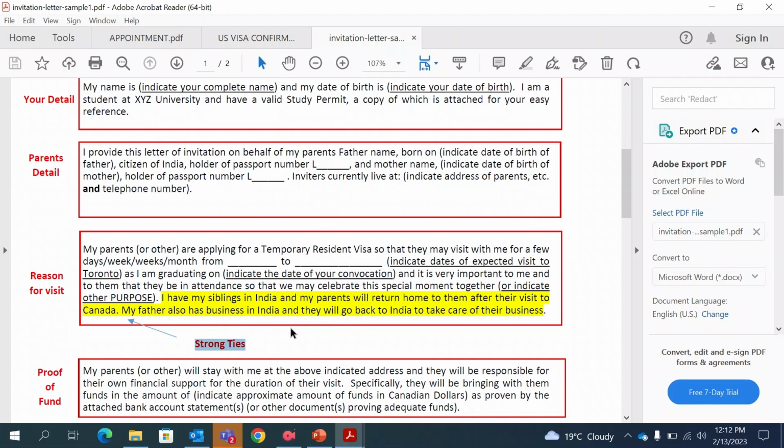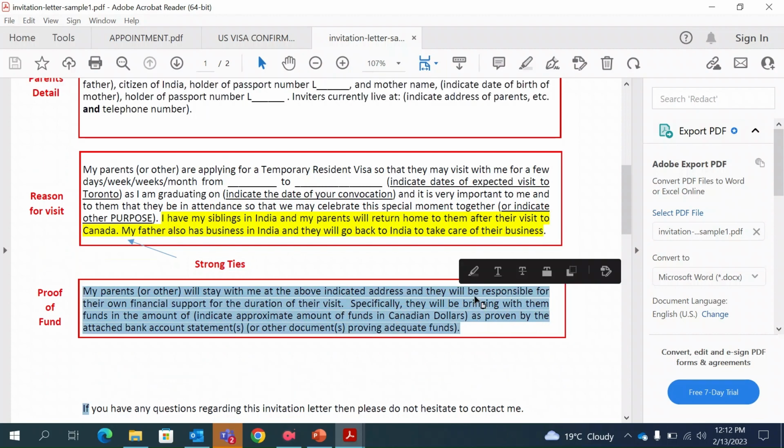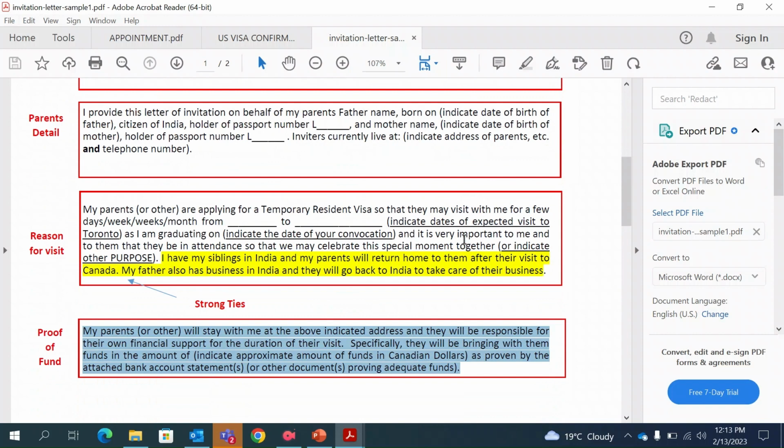For example, you have a sibling in India. So you are telling the visa officer that my parent is going to visit the US, and after that he's going to return to the home country to be with my siblings. You can say that your father has a business in India and will return to India to take care of his business. Again, you will talk about proof of funds. If your parents will be spending their own money, in that case you need to attach their bank statement. This is how an invitation letter looks.